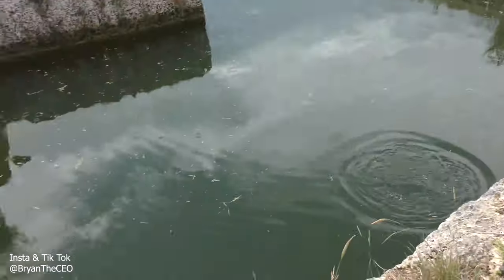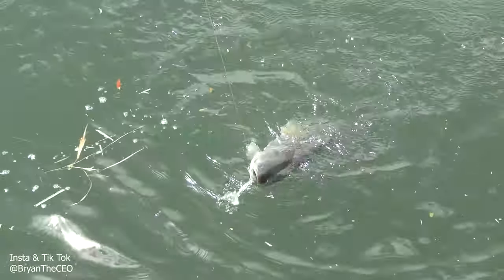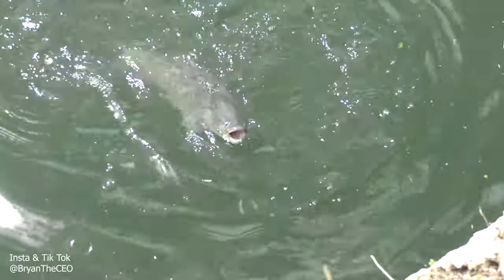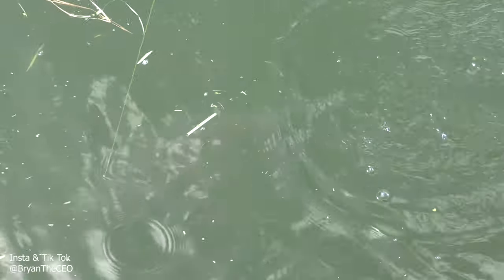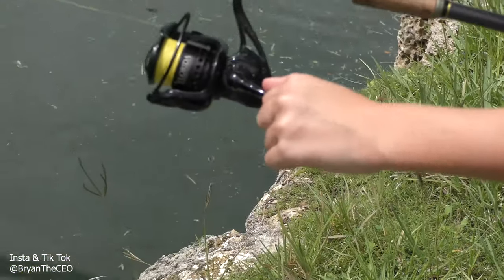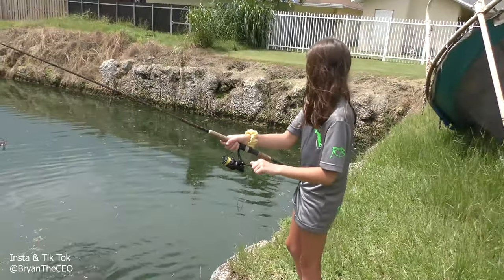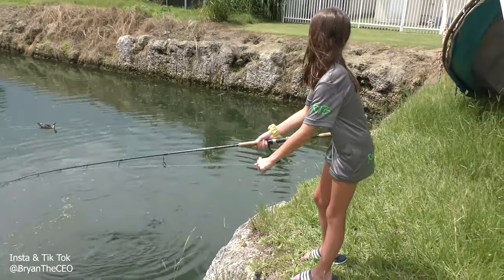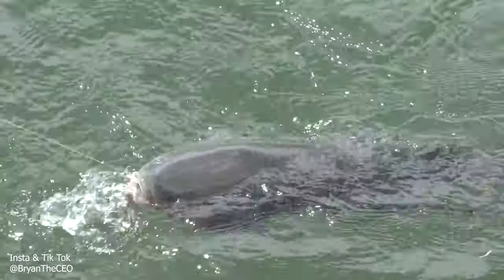Woo! That's a big one. Don't pull too hard. Don't pull too hard. I'm gonna have to get the net. He's gonna have to run a little bit though. Let him down a little bit. See if he runs. There it goes. I knew he was gonna have another one in him. Remember, stand up, pull up. There you go. Nice. And reel down and pull up again. That is a big old canal donkey.